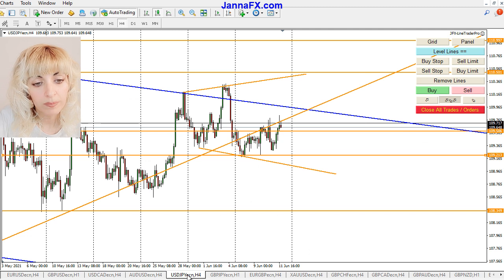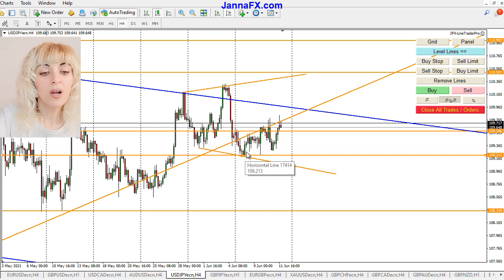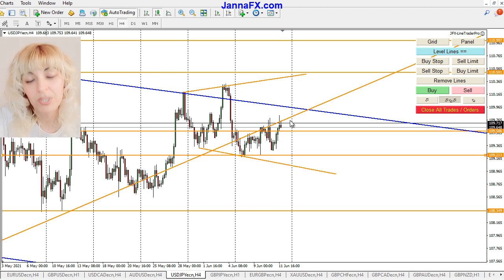So dollar yen also not kind of given the direction. I mean, yeah, you see two tops, and now it gave us another bottom. Previously it closed a little bit higher, but you see it dropped just a little bit, didn't go too far, then jumped up, and pretty messy.